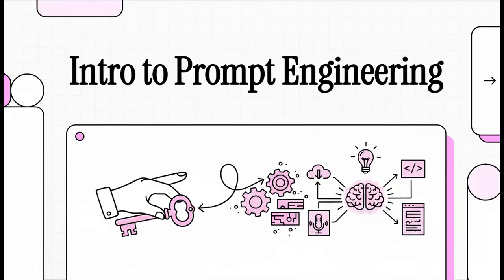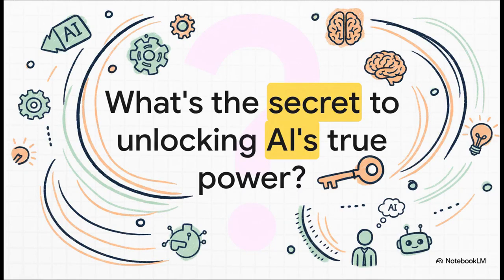Hey, have you ever felt like you're just not getting the most out of AI? You're definitely not alone. The real secret isn't about knowing how to code. It's about knowing how to ask. Today, we're diving into prompt engineering, the skill that really unlocks AI's true power. Let's get into it. So let's just start with that big question.